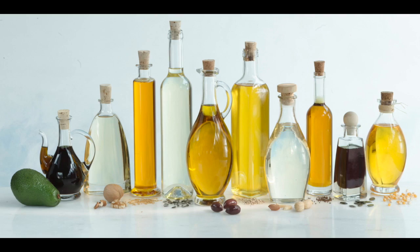Before we talk about what's fact or fiction associated with the oil pulling claims, let's talk about the basics of oil pulling. Step one, what are the best oils to use for oil pulling? So today I'm going to be using coconut oil, which I think smells delicious and tastes delicious, but there are also a variety of other oils that you can use for oil pulling. Sesame oil, sunflower oil, even olive oil, among a lot of others.